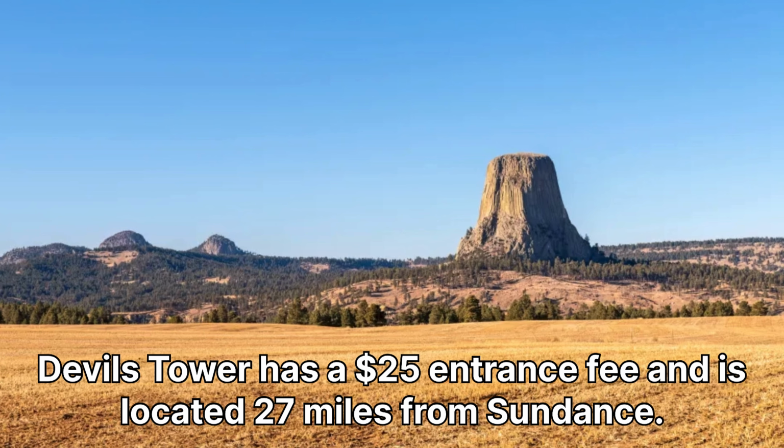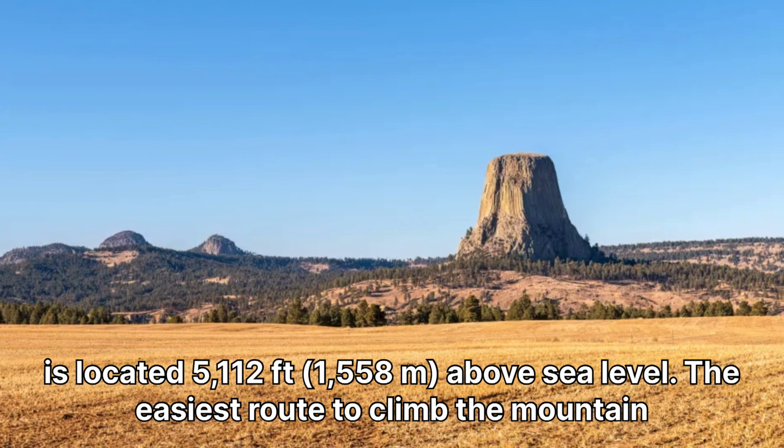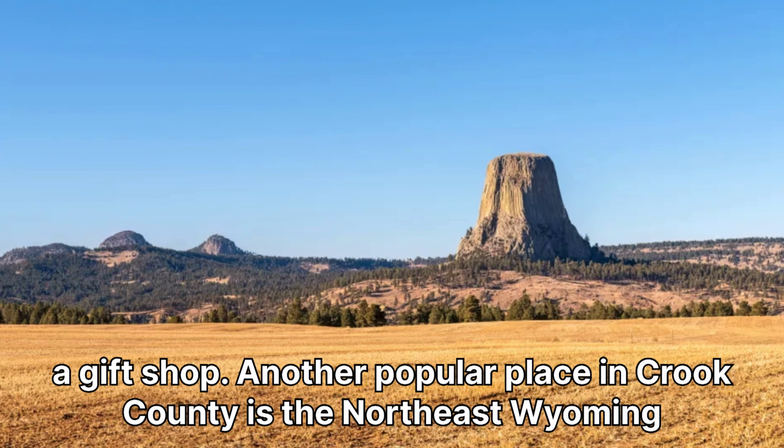Devil's Tower has a $25 entrance fee and is located 27 miles from Sundance. The monument has an enclosed area of 1,347 acres, and the summit of the mountain is located 5,112 feet above sea level. The easiest route to climb the mountain is the Durrance route, which was pioneered by Jack Durrance and Harrison Butterworth in 1938. There are informative signs along the trails, a visitor center, and a gift shop.